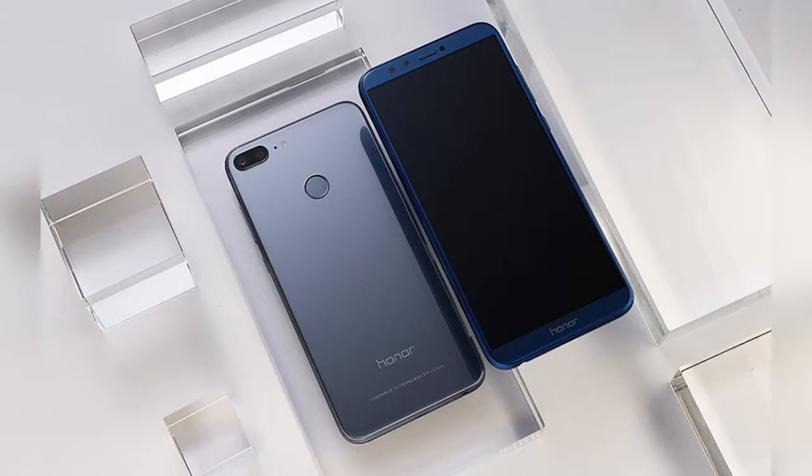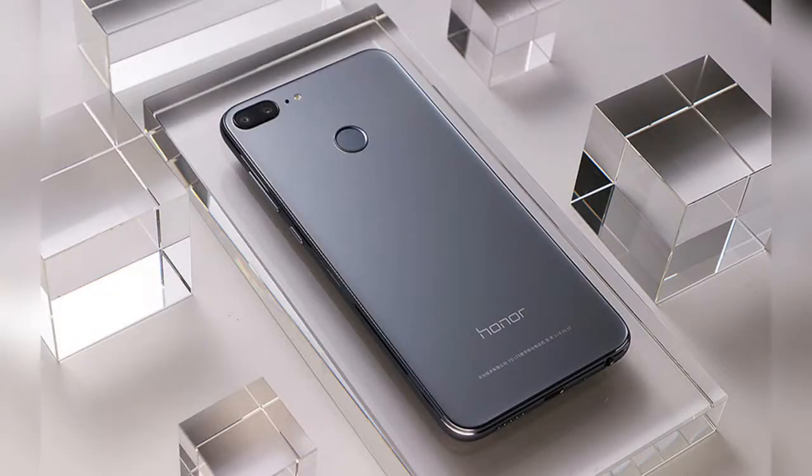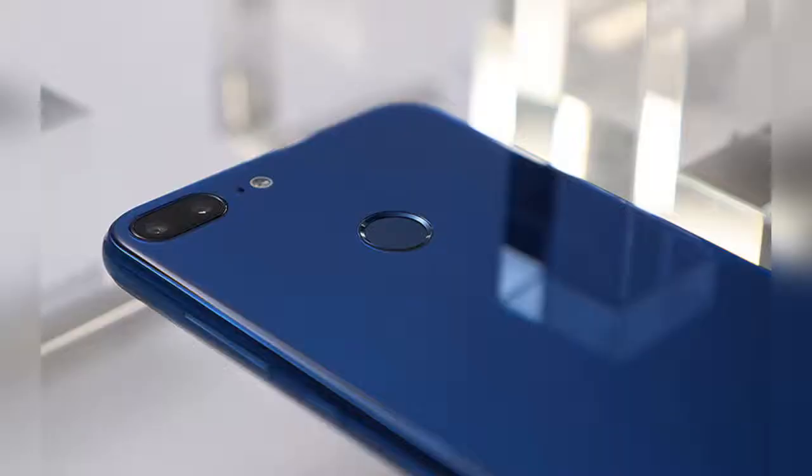Apart from having a full view display, Honor is really selling the 9 Lite on the basis that it has no less than 4 cameras. You'll find a combination of 13 and 2 megapixel cameras on the front and back. Each pair works together to provide what's commonly known as a portrait mode, where the 13 megapixel sensor captures the detail while the low-resolution sensor is there for the depth effect. Although the rear cameras are the same, they feature HDR and phase detection autofocus.